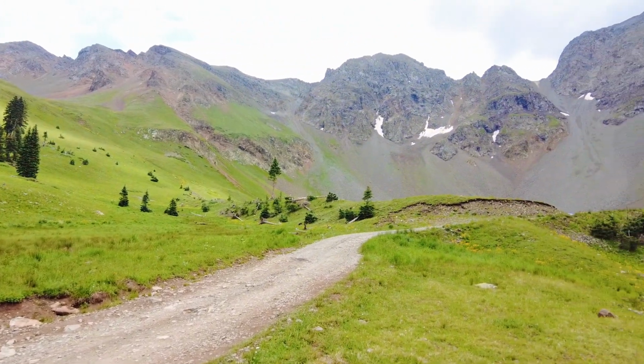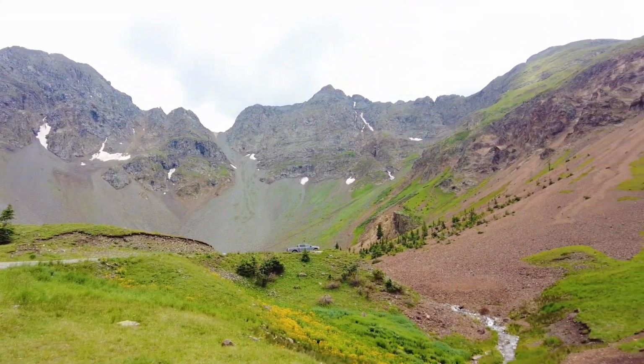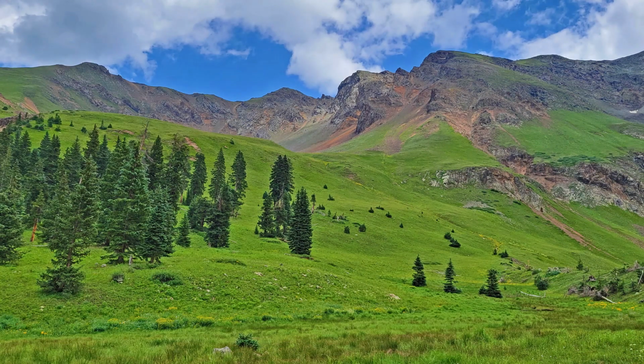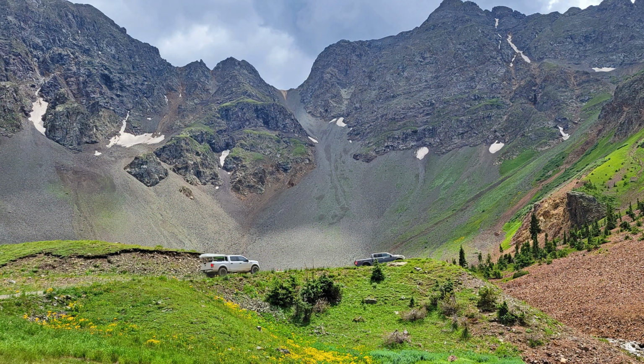Next we headed up Cement Creek just a little bit further and went up to Velocity Basin and Minnehaha Basin. Had a really nice drive out to the very end of the road there, where there's a pretty good overlook of the Gold King mine.